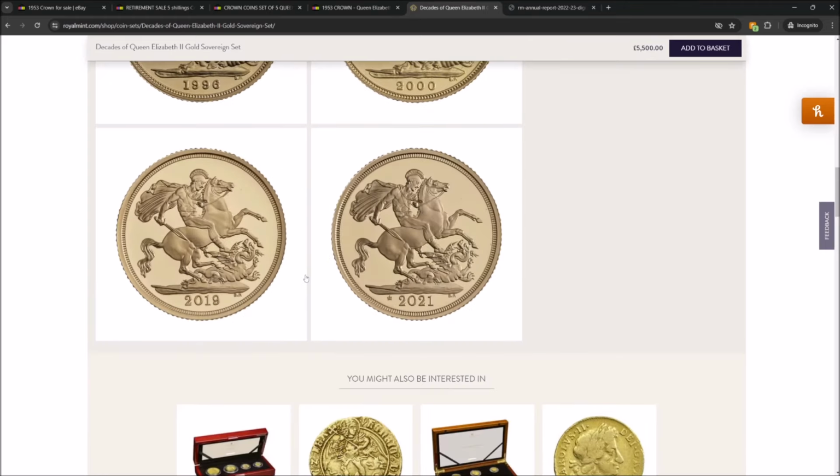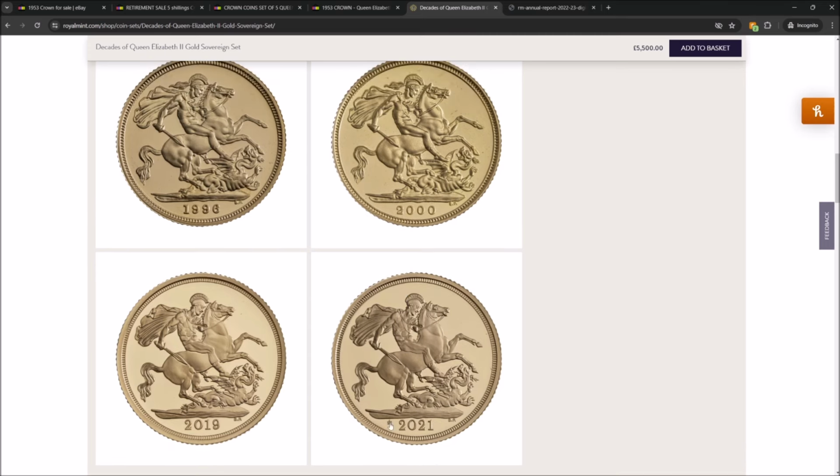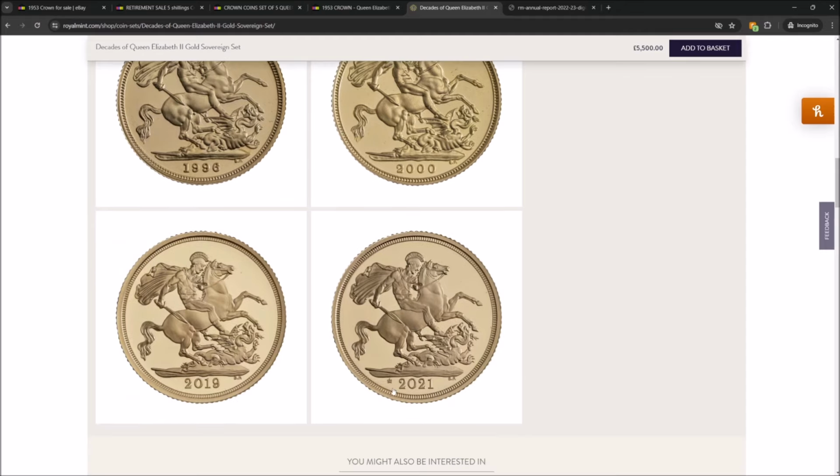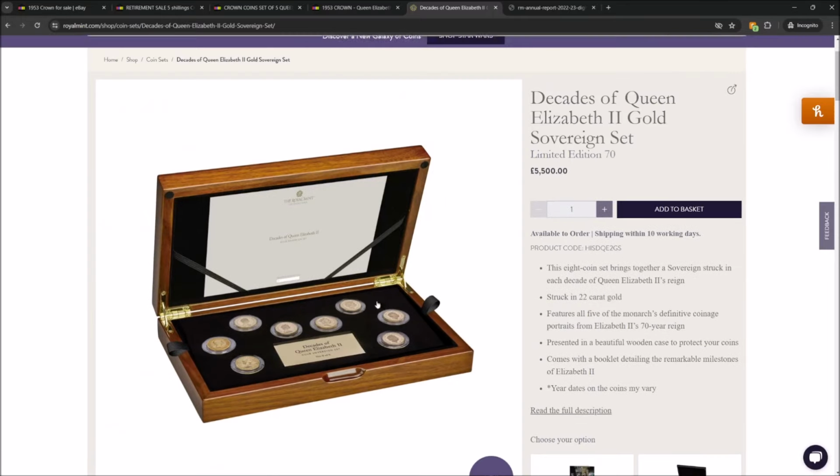There are no special year dates. There are no special different ones. The only one that's vaguely special is this one with the little privy mark there. I can't remember what that privy mark was for in 2021, but there's a privy mark sovereign there. This is not worth £5,500. The box alone is worth £1,500 if you're lucky.